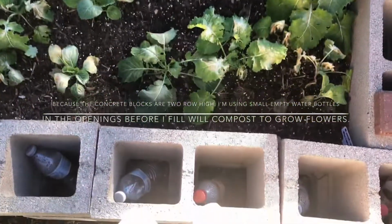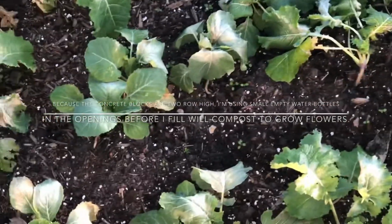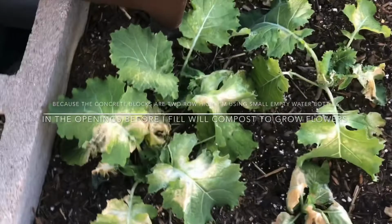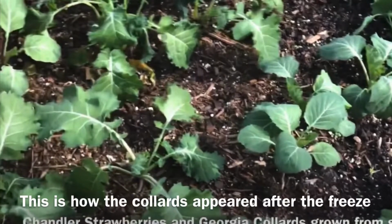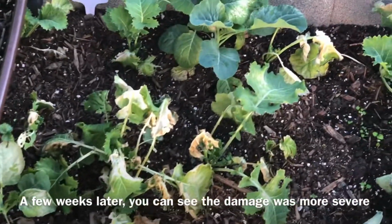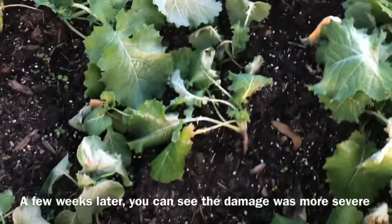So these were the last collards that I planted. I'm going to zoom in closer, and I want you to look at the center of them. And I remember showing them to you. I'll try to pop a picture in here. I showed them to you the second day after the 24-degree freeze. And they were looking a little wilted, but now you can see there's long-term damage. Now I could cut the bad leaves off and they will survive.